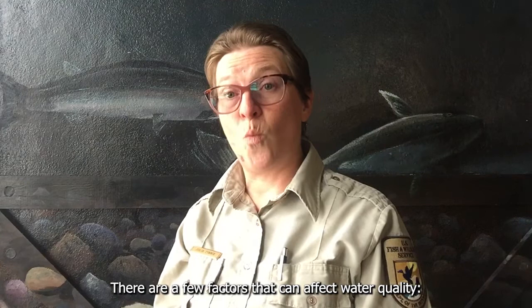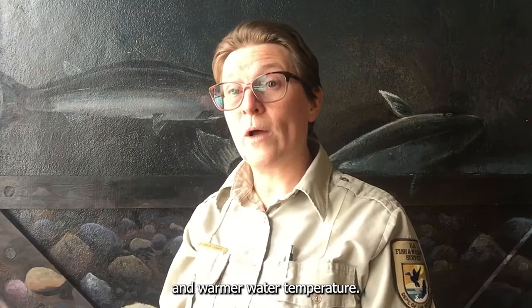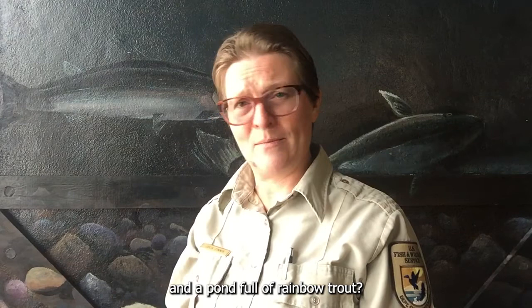There are a few factors that can affect water quality. Extra nitrogen and phosphorus that comes from fish poop, lower dissolved oxygen, and warmer water temperature. These can all be termed pollution. So what do you think the water quality of the water in the wetland might be after passing through 400,000 young salmon and a pond full of rainbow trout? Good, okay, or bad? Take a moment to write down your guess.